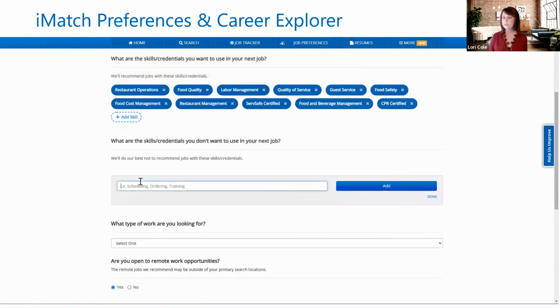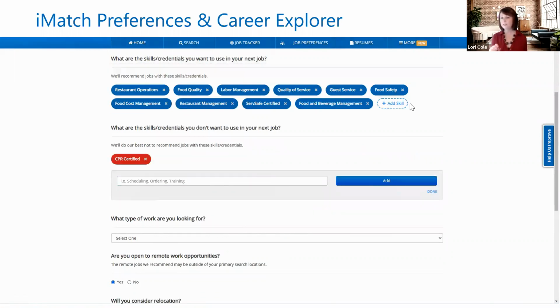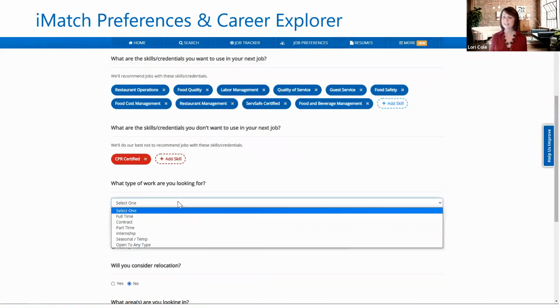We also give you the ability to add negative skills. So a negative skill would be something you don't want to use on your next job. So let's say I don't want to use the CPR certified skill on my next job. So we're going to screen out all of the jobs that have CPR certified as a negative skill for you.